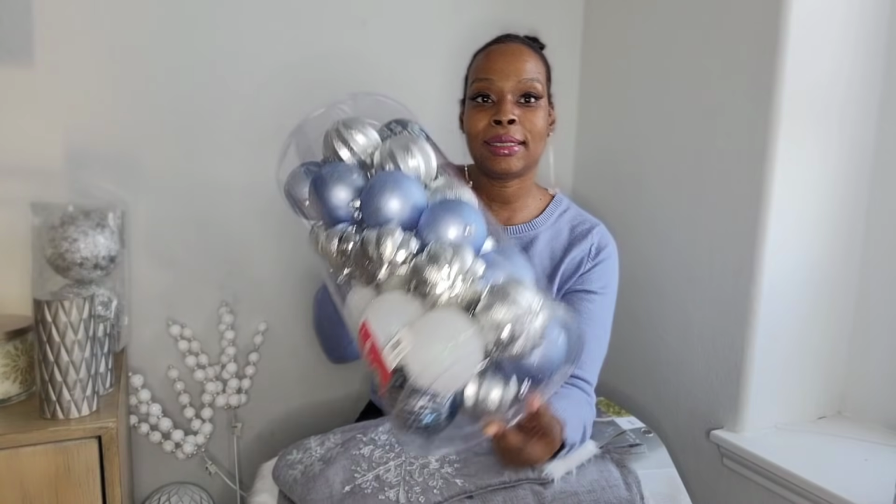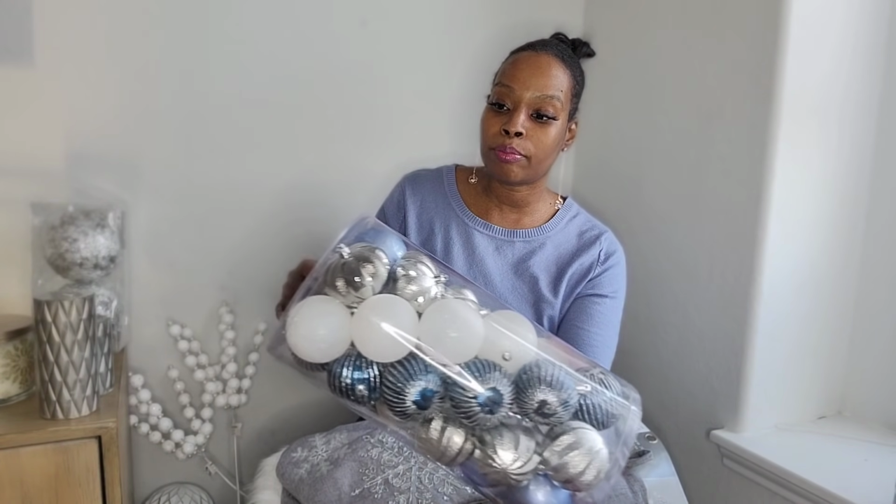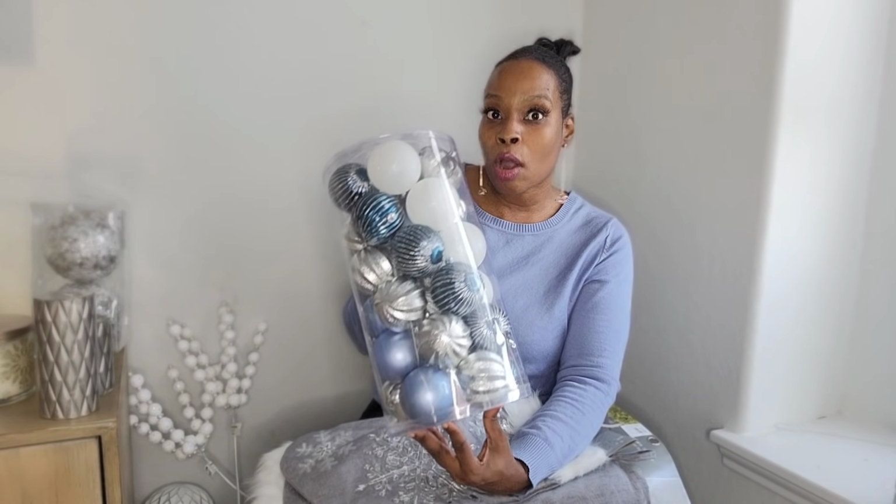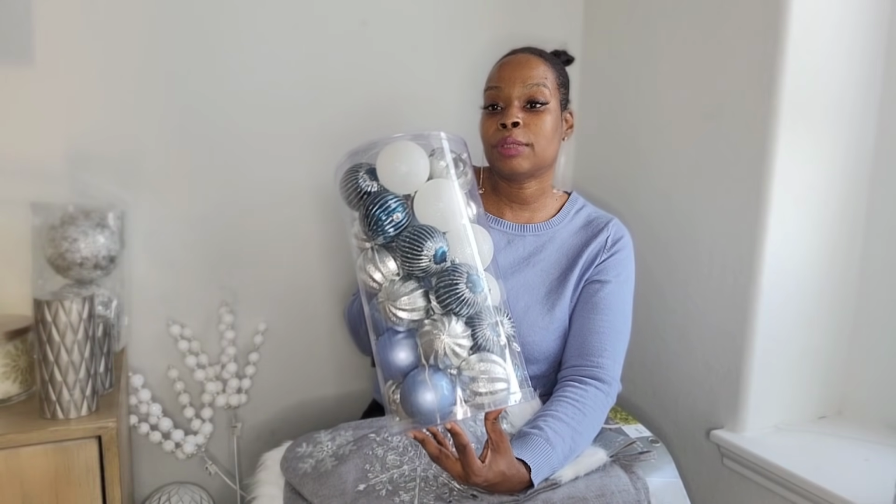Now, it has silvers in different colors, blues, and a bit of iridescent glitter. So you see that blue color there, and then the periwinkle. I really like this indeed. If you have a rather large tree, you're going to need two of these probably.